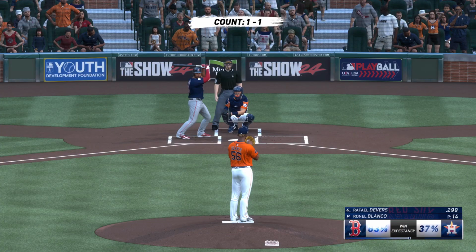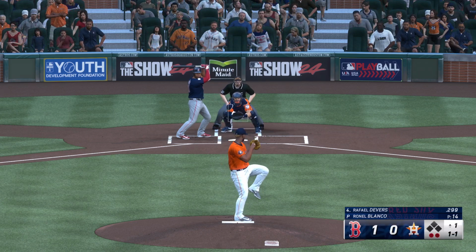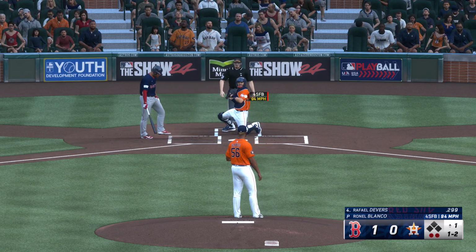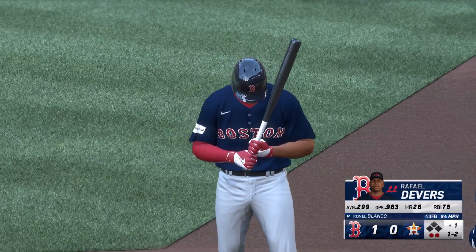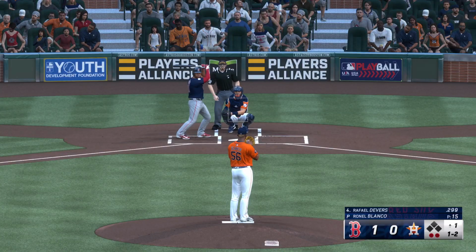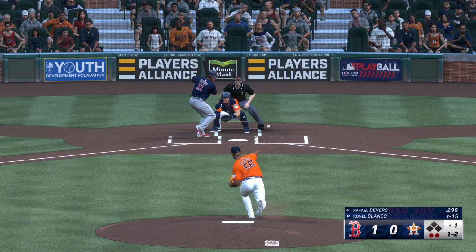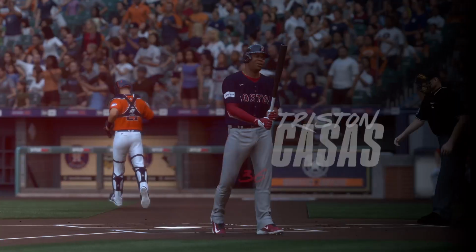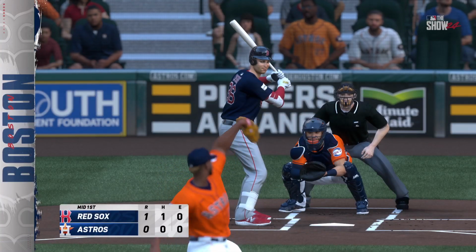Two outs, nobody on. Rafael Devers up next for the Red Sox. Fastball for a strike. Cuts and misses. It's a strikeout. Solo shot opens the scoring for Boston. It's now 1-0.